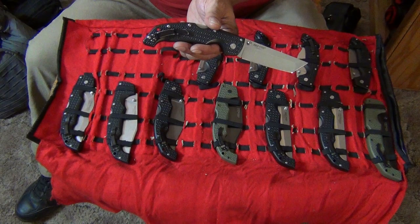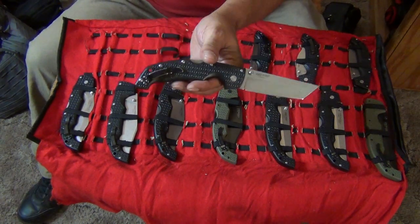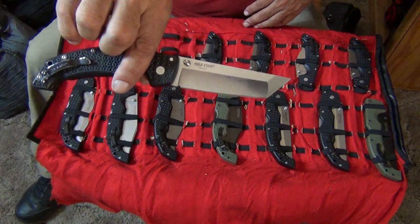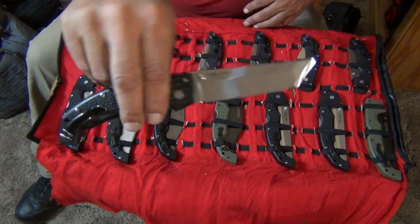until the Recon 1s, because when the Recon 1s came out, I liked them. I hate to say it, but I like the G10. I started carrying the Recon 1s. And you guys have seen the ones I carried first, the polished out ones. But before the Recon 1s was this.